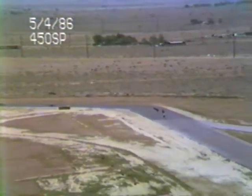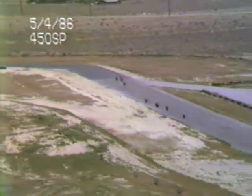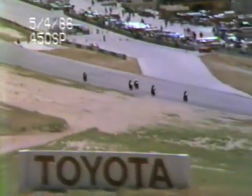Okay, here they come down and complete lap 1. Kenny Furlong out in front. It's Kenny Furlong leading the race, and it's where he left off last month with Don Warren right on his tail. These two put on a terrific scrap last month, and they're going to start doing it again. So it's Furlong and Warren at it again in the top 2 spots.